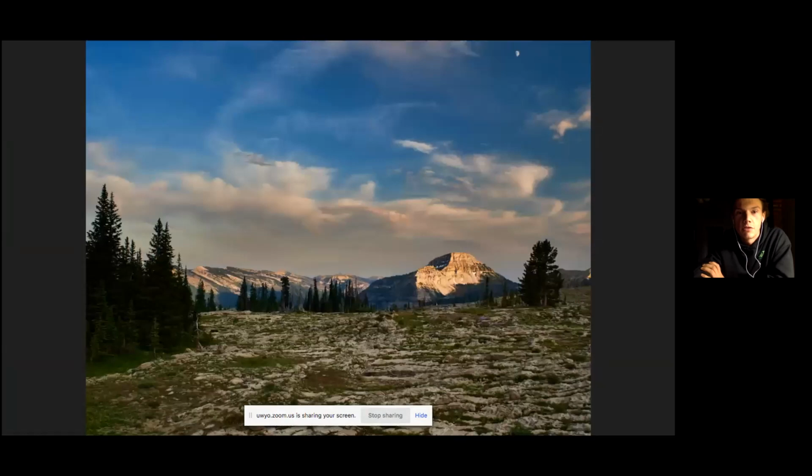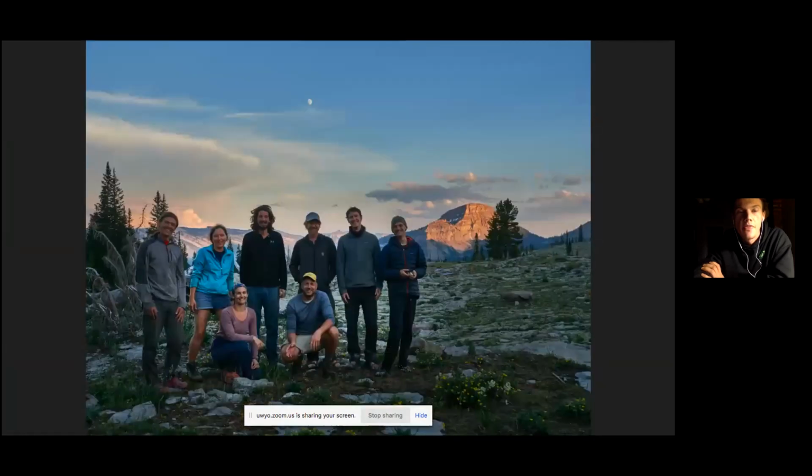A beautiful picture of Lone Butte. And that's pretty much the view from camp. And this was our crew while we were in the South Cirque the first week there.